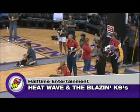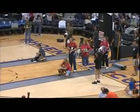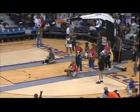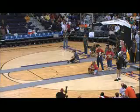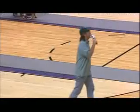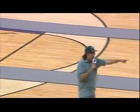Ladies and gentlemen, do we have any dog lovers out there tonight? Have we got a treat for you? One of the new sports that is increasing in its popularity across this country is a sport named Flyball. And we're going to be providing you a demonstration right here.